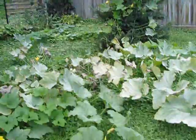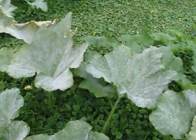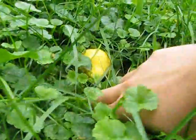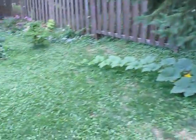Let me see if I can find an example of a gourd. Oh, there's one right in there. You can just see it. Right there. So it's not ready to pick yet. I did the harvesting yesterday, so I'll let more grow up.